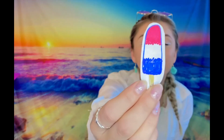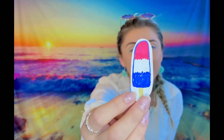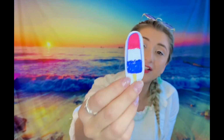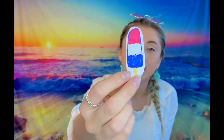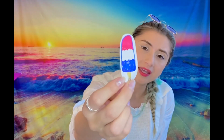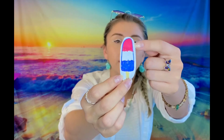Another fun snack that is extra refreshing when we're out in the hot sun is a popsicle stick. We love popsicle sticks, right? And they can come in all flavors and all colors too, right? This one, what color is my popsicle here? Can you tell me? What color is on top? Could you tell me here?